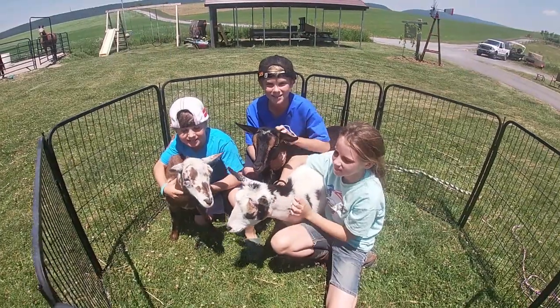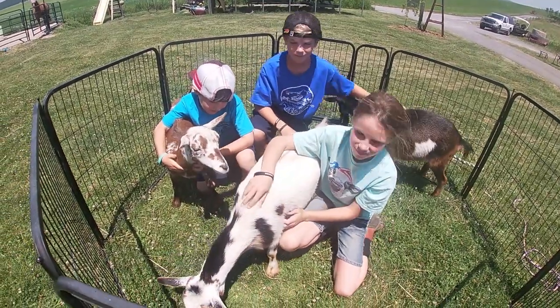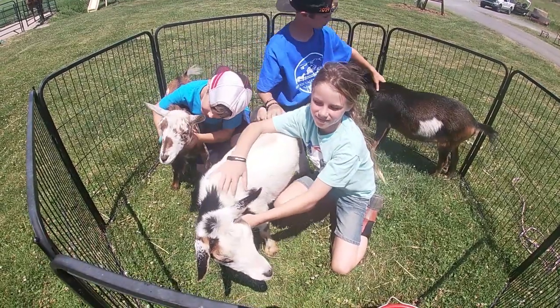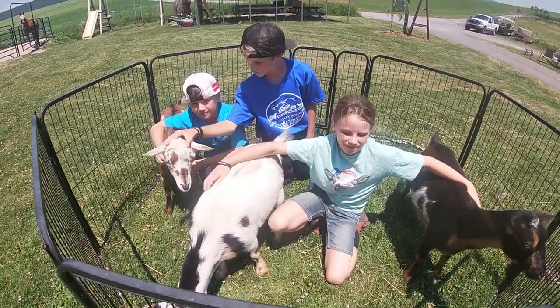All right, so these guys are gonna eat some grass. They are so sweet. Everybody is just hanging out, so the kids are already trying to help welcome them and get them relaxed. We're gonna get them moved into their new area here shortly, but just letting them enjoy some fresh grass and some sunshine.